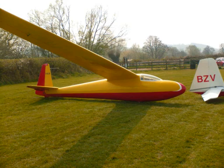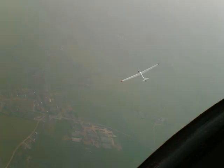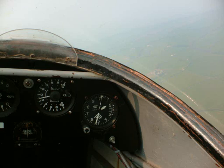The K6cr is a well-liked glider. Everybody knew she was a good glider in her day. And I loved her. In actual fact, she was too easy to fly. I used to feel guilty because I didn't have to fly her. She often got me to the cloud base, which was not a problem. She got me out there, I didn't have to do it. Air brakes out sometimes, trying to stay out of the cloud. Yeah, it was a brilliant glider.